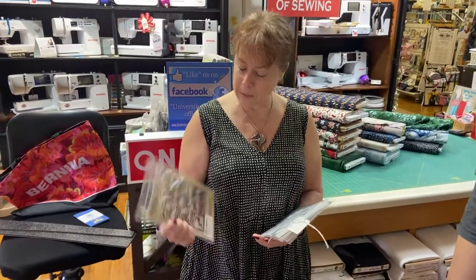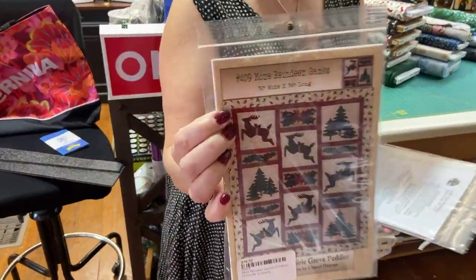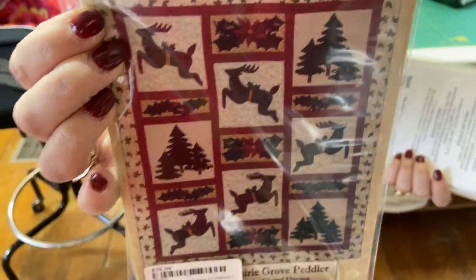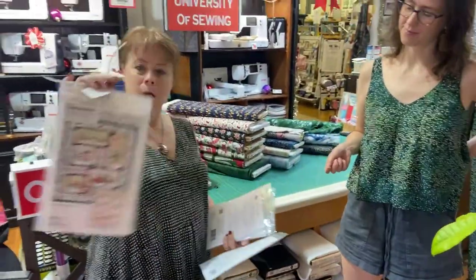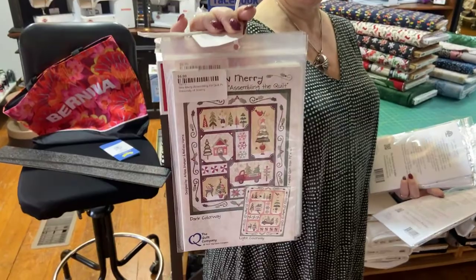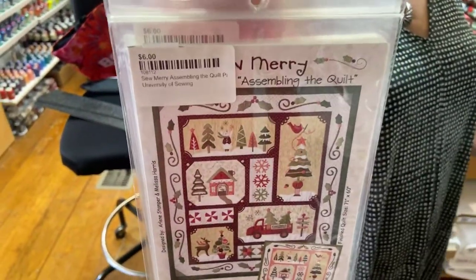Really cool. So we have some other applique patterns. Very cool. Very pretty. So very nice ones. So this one is from Prairie Grove Peddler, which has always the cutest stuff. We've got a whole collection of their Christmas. It's a Christmas quilt made up of all kinds of applique. If you enjoy that, this will be a lot of fun.